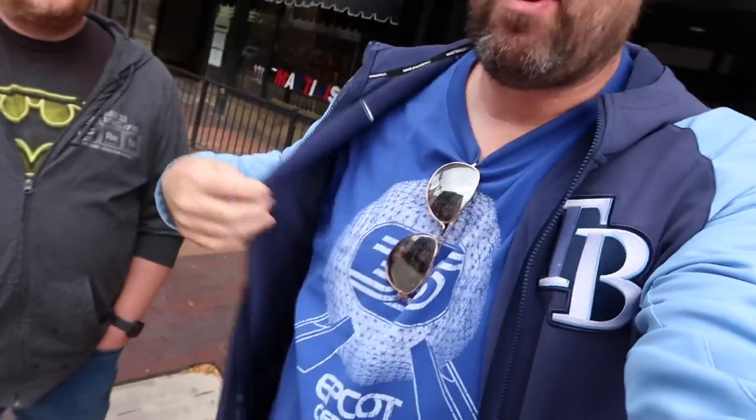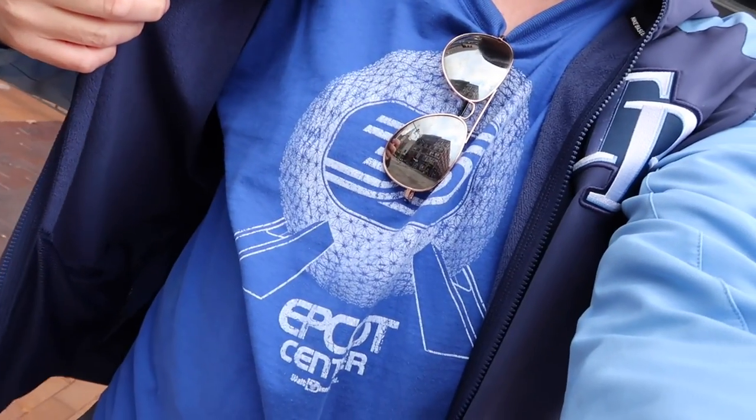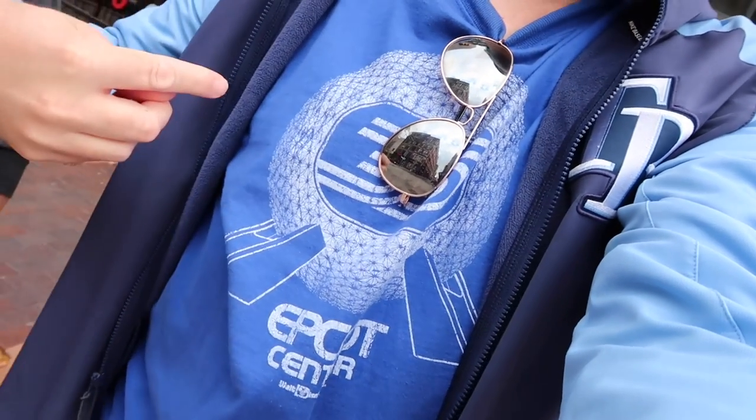Welcome everyone, Adam TheWoo here, exploring with Ryan. We are going to game two of the wild card series, Cleveland, not the Indians, the Guardians, they've changed their name, and the Tampa Bay Rays. I am wearing an appropriate hat. I think I might be the first person going inside Progressive Field ever to wear an Epcot Center 35th anniversary shirt from 5 years ago.